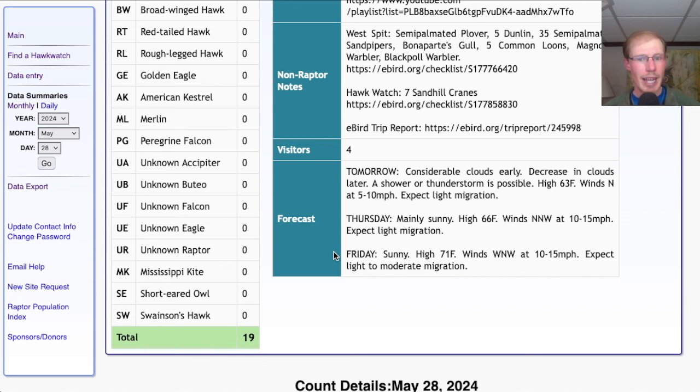And Friday, for the last day of the count, it's looking sunny with a high in the low 70s and west-northwest winds at 10 to 15 miles per hour. So that's a decent wind and an okay speed. So looking like we might get a little bit of action for the last day on Friday.